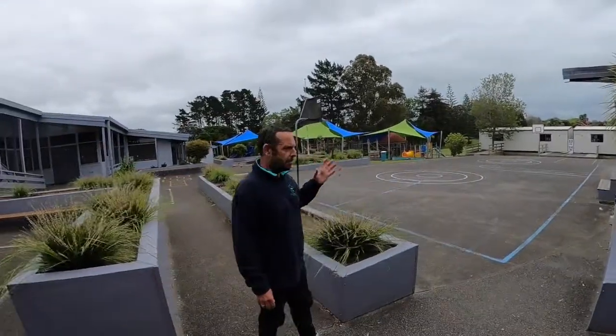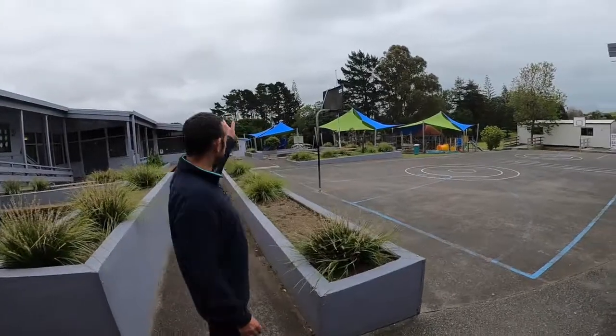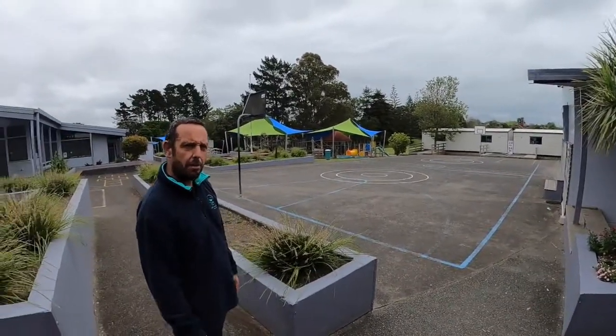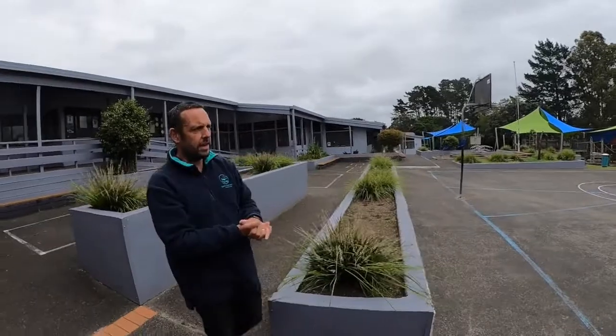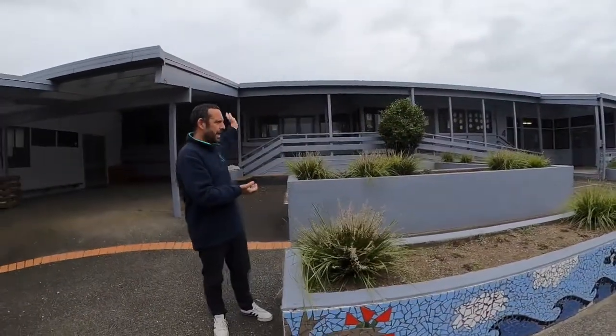Welcome to our field and our playground. We're just about to go into the library. We've got large covered playground spaces. The covers were donated by our PTA. A very popular basketball court. And the final 2 classes, room 23 and 24, which belong to Team Kahikatea. And we're kind of looking back now towards the junior classroom.